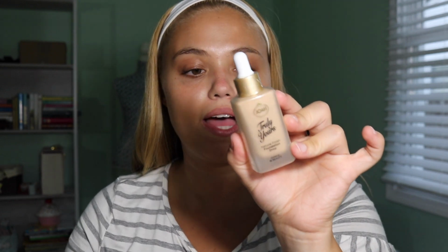So for foundation, I picked up the JOAH Truly Yours Natural Finish Foundation Drop. I honestly don't know if this is my shade. They didn't have a ton of options, and they definitely didn't have any deeper options. So for all of you deeper skinned women and men, the line is really geared towards lighter skin because Asian beauty is usually geared that way. I know that if they're bringing it to the drugstores in America, then they should probably consider more skin types and skin tones, but they kind of went without doing that.